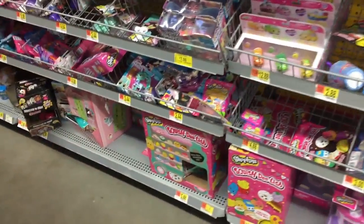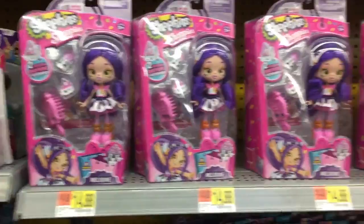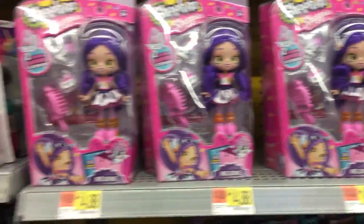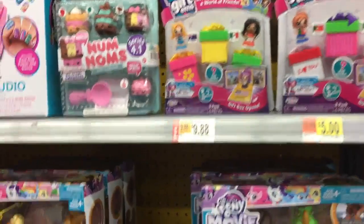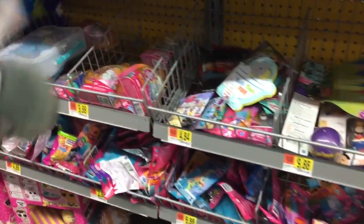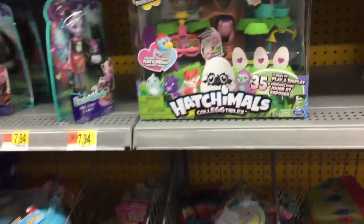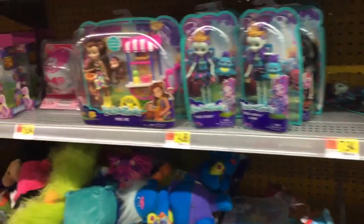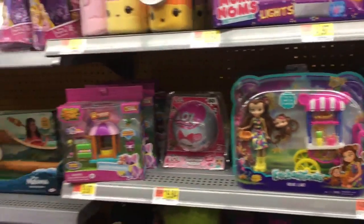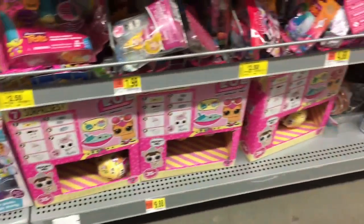Okay, so now we're in Walmart. Can you hear me? And we found Melodyne. This is the first time I've seen this Shoppy, and she is super cute. We got some Giftums. And they look like they're a little bit more restocked than Target, or at least at this one. That was the first thing I saw new. Oh, there's a pet down there, one or a couple of them.